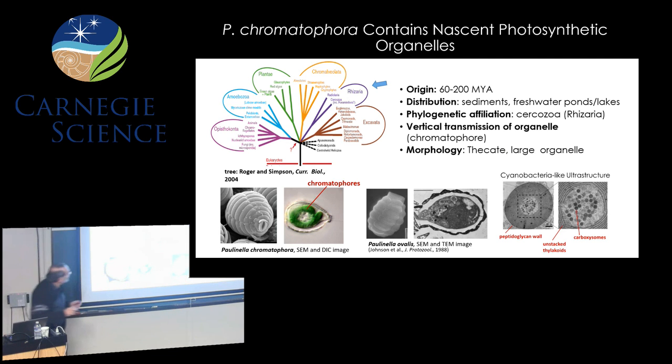Now, this association, Paulinella, is between a protist, and this is a thecate protist, shown here, and a cyanobacterium. This cyanobacterium was engulfed, and that cyanobacterium in this organism is called a chromatophore. It's not an independent organism anymore. It can't be grown outside of the host. So it's really an organelle of some type. This engulfment occurred between 60 and 200 million years ago. It's not really clear exactly when it occurred.